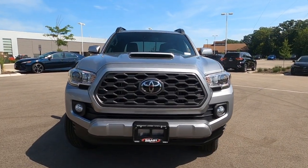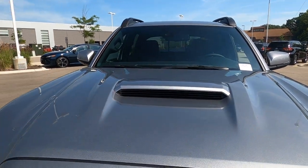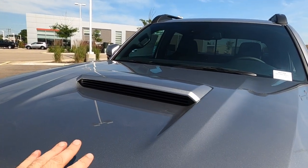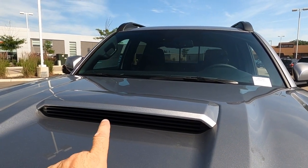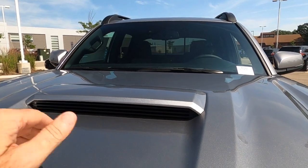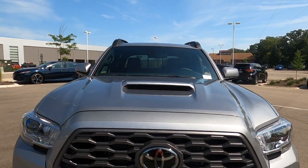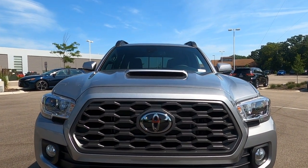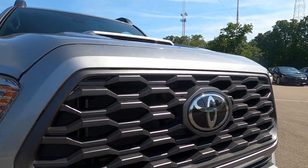Okay, starting up front, the TRD Sport does have the factory hood scoop. Now this particular vehicle is sky silver metallic, looks great on this vehicle. This hood scoop is cosmetic. It does not go into the engine. It's simply there for looks. But if you want to add a Sawzall, pull that out and cut a hole in it, that's up to you. Your warranty would be voided if you did that. But there's your Toyota badge.